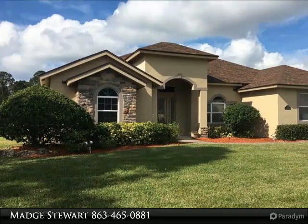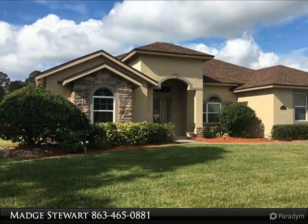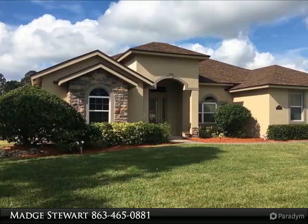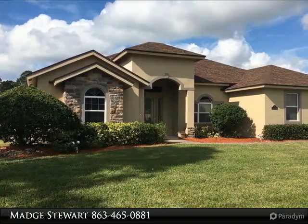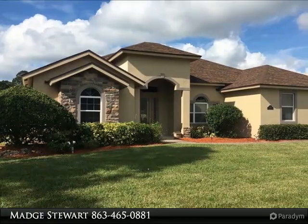One owner home in quiet Magnolia Place at Sun and Lakes. Spacious split floor plan with sliders to rear screen porch from living room, family room and master bedroom. Kitchen has Whirlpool stainless steel appliances, granite counters, wooden cabinets, with crown molding.